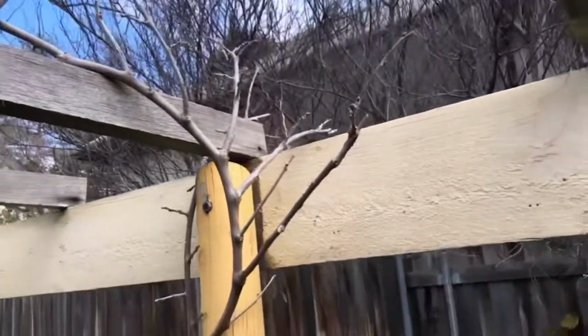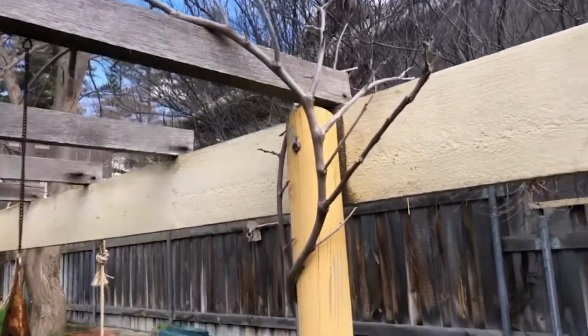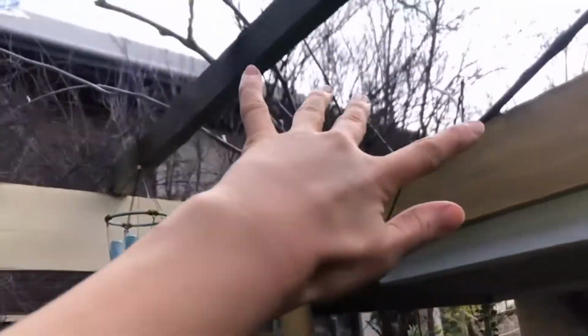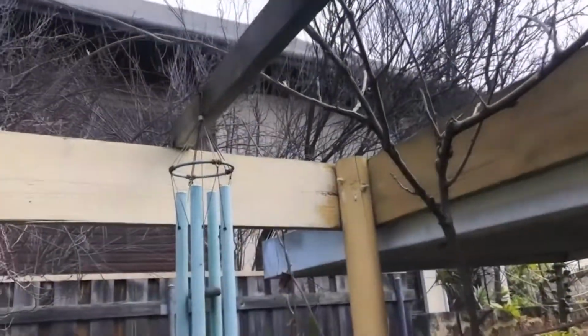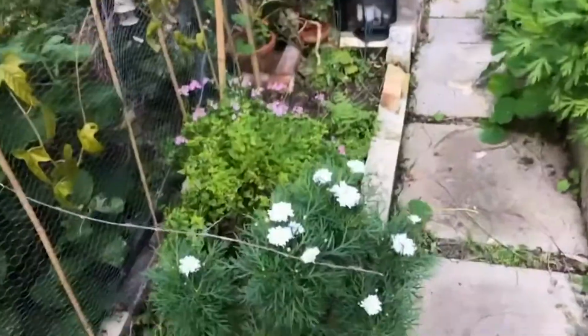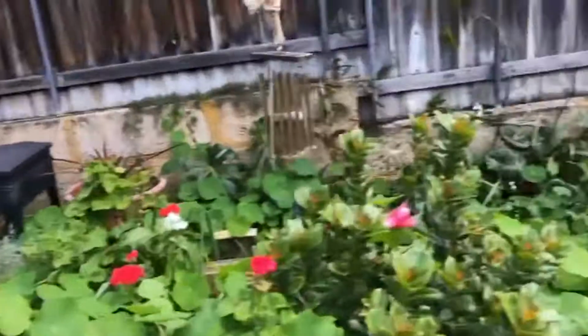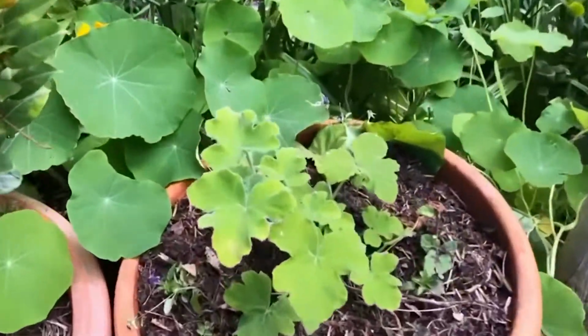So I'll do another video once they start blooming and you can see, but it's really satisfying pruning them. I love this one, the way it's just spilling over the archway, or the pergola I mean. And we've got some little daisies. There's our worm farm. This is the one that I'm really excited about. I just got this the other day.